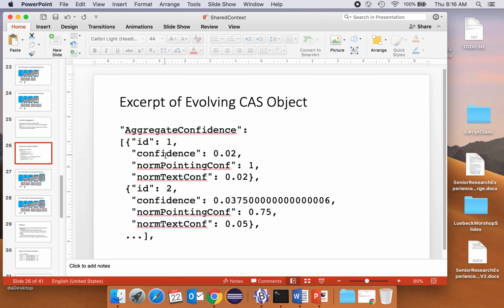So now we normalize things too, so that one component can't take over. So block ID 1, here's the overall confidence. Here are some additional pieces: the normalized pointing confidence, the normalized text confidence. And so these are some pieces of information that we have. Notice that I left out some of the other stuff. So in this particular example, block ID 2 has twice the confidence as this one over here, but it's still pretty low.